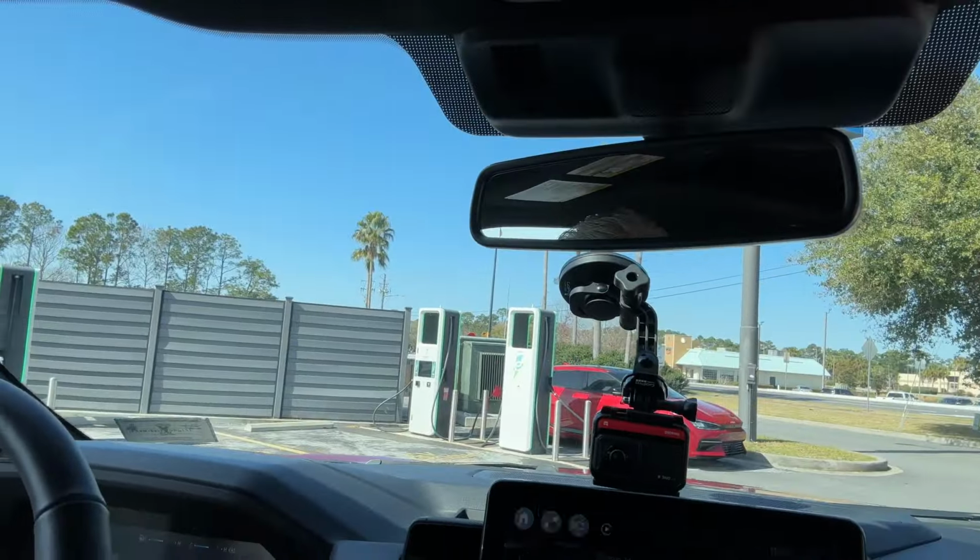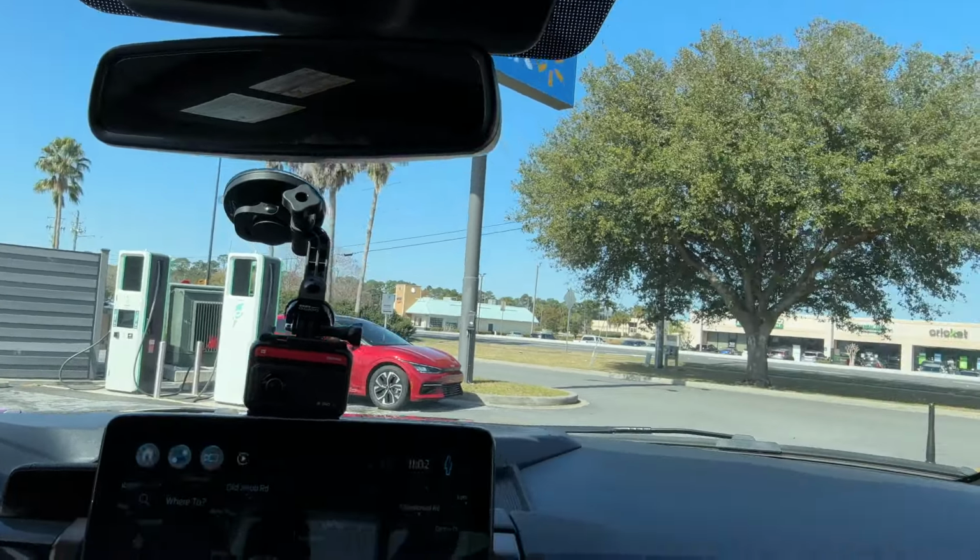So I arrived at the Brunswick Walmart Electrify America station. There's one Kia EV6 charging, and they are really just about at 80%, and there's no one waiting. So I'm going to wait this out and see if we can make this work. It won't be too bad if this Kia EV6 leaves and then I'm next. So maybe I got lucky.